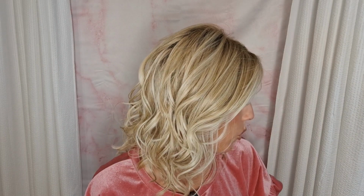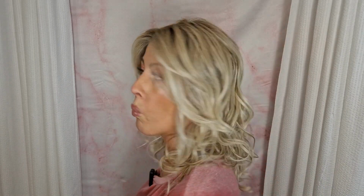So Belle Tress is calling this a cooler blend of light to medium sandy blonde with chunky ash blonde and platinum blonde highlights. I think it is well done. It is such a beautiful blonde color.